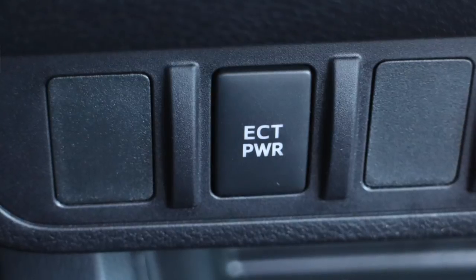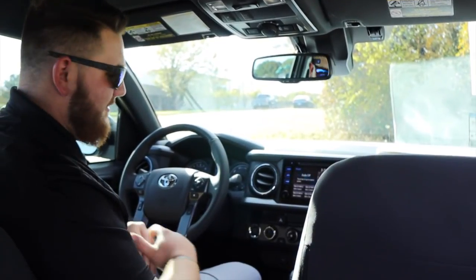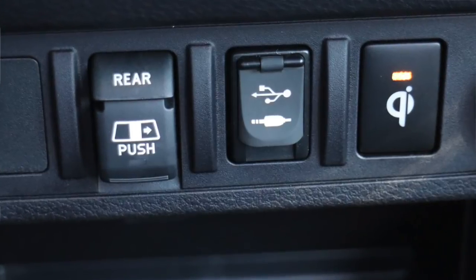Moving down here, you have ECT power. So what you do is you press the ECT power button. That way you can get to Sonic before the happy hour ends. The button to the right of that is going to be actually how you activate the rear window. The rear window is a sliding rear window. It'll slide to one side, that way you have an opening.